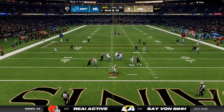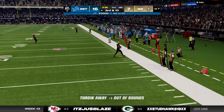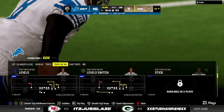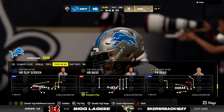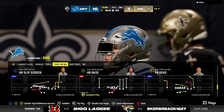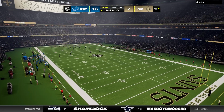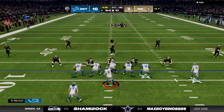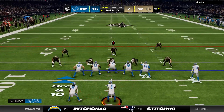Now he'll look to throw here on 2nd and 10. And he'll just get rid of it. I tell you what, that's a veteran play from the guy in his first season in the NFL. A lot of rookies are trying to force something there. He thought better of it, and that was the right decision. They had the incomplete pass on 2nd down. Now they need a big play here, 3rd and 10.